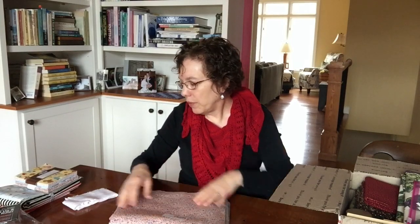And then this is Robert Kaufman Charm Square. This is called, what's it called? Dolly Jean. There we go. Probably Darlene. Yeah, Darlene Zimmerman. She does most of the ones for the reproduction for Robert Kaufman. So those are the gateway into quilting for me, because I started picking up charm packs before I ever knew what I was going to do with them.